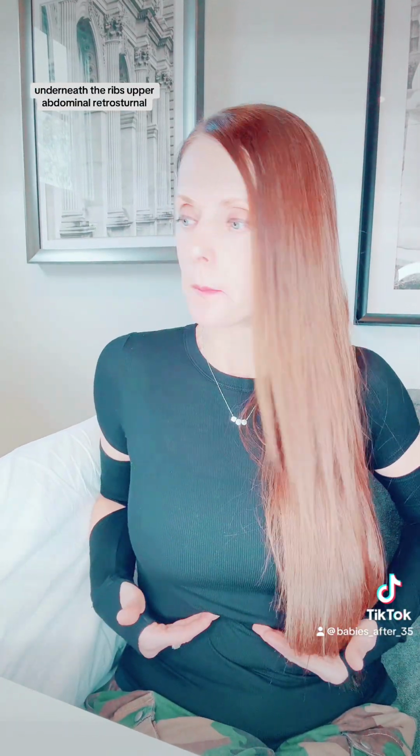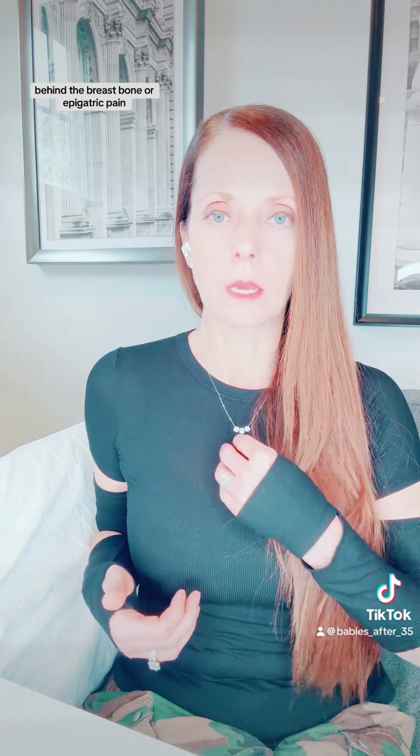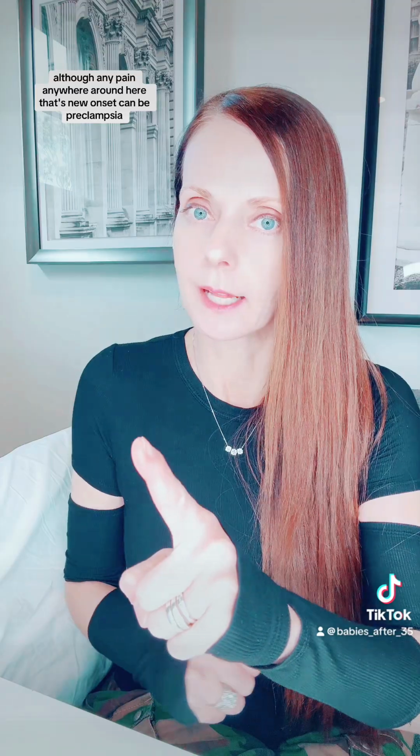Then upper abdominal pain, across underneath the ribs, retrosternal, behind the breastbone, or epigastric pain, which is kind of up above where your stomach would be. Any pain anywhere around here that's new onset could be preeclampsia. Altered mental status, confusion or agitation. New onset dyspnea, that means getting short of breath when you're walking or walking up steps.